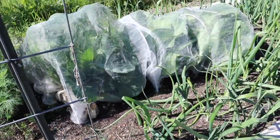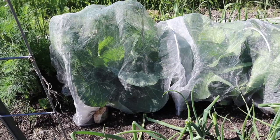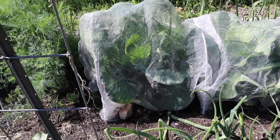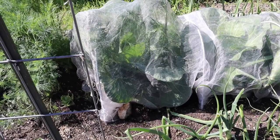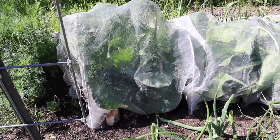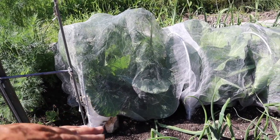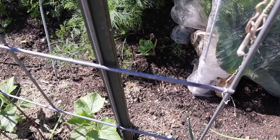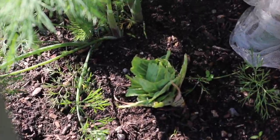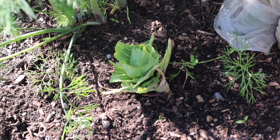So the cabbage. Something was eating my cabbage. It was not insects because I've had them covered from the beginning. I do think it was a chipmunk or a vole or mice or something in the garden. You can see I've tried to tuck the netting in around the remaining ones. This is what they were doing. They were just eating it. They were just having a nice snack. It was like a cabbage buffet.